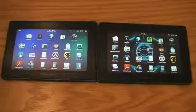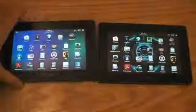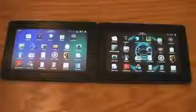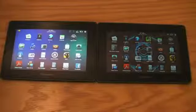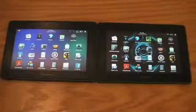Now that the 4G LTE Playbook is out and available for purchase across Canadian carriers, there's been a lot of questions about whether or not the updated 1.5 gigahertz processor in the 4G LTE version is any better than the 1 gigahertz processor which is in the Wi-Fi version. I've done some testing on my own, and I did notice that a few things tend to load a little bit faster, and then some other stuff doesn't necessarily load any faster at all.